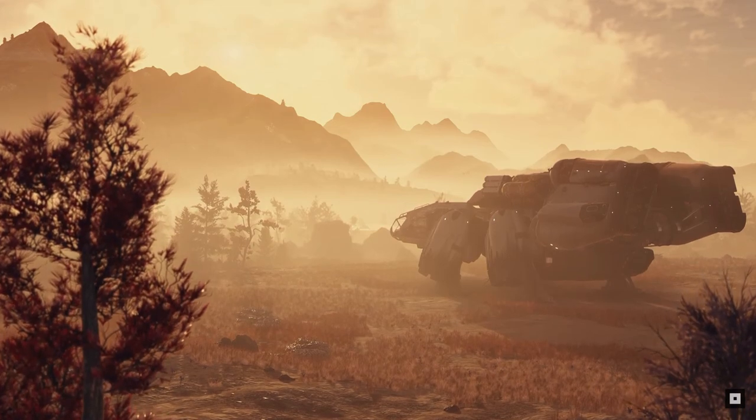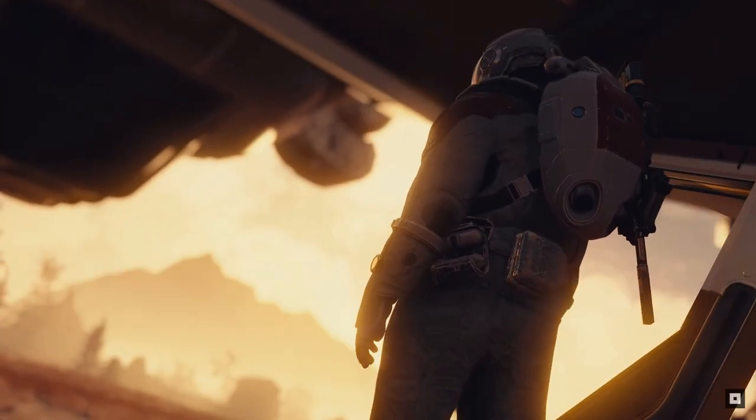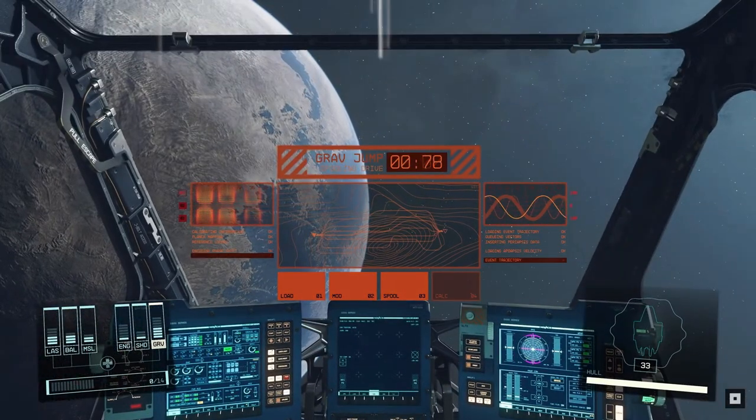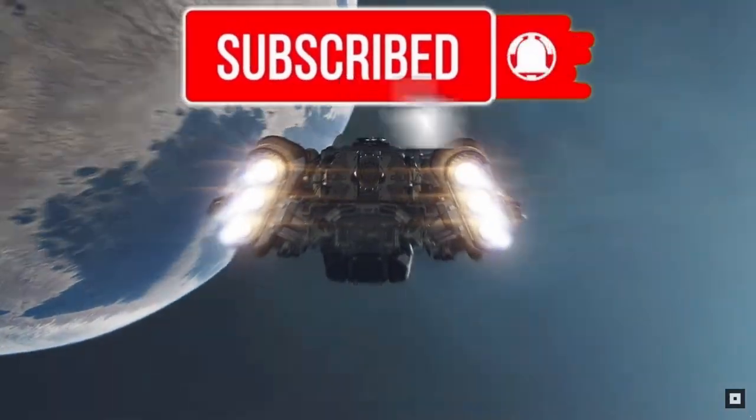The ships in Starfield are looking incredible, especially the ridiculously detailed cockpits. In this video, we'll be looking at every Starfield ship cockpit shown off so far.